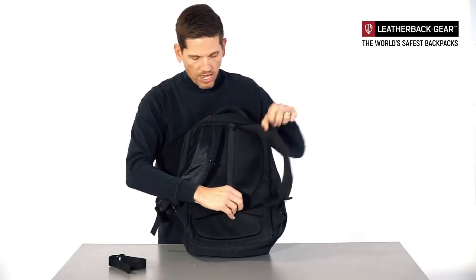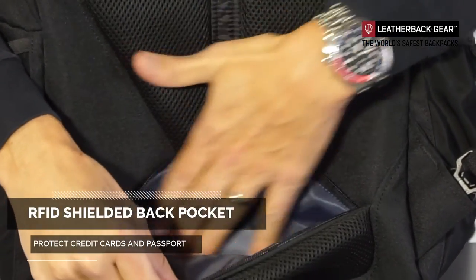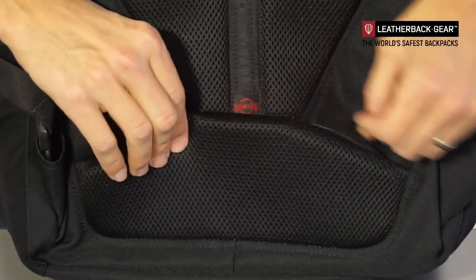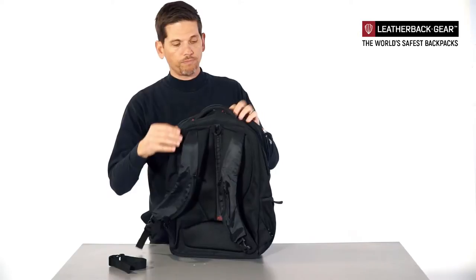One of the other feature sets we have is an RFID pocket. Now, if you notice, we put it in the back, in the small of the back area. The reason we put that back there is it's out of the way and inconspicuous. This is where you can put your valuables, your credit cards, your passport, etc. Anything that could be taken, we put back there. So it has an RFID lining. So we've taken that into consideration.